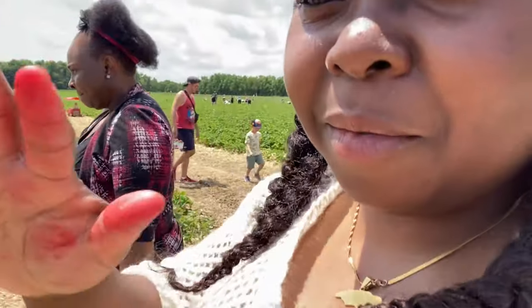Look at my hand, it's red. So that was a quick picking. I don't think this is something that I'd bring my kid to do. Not a baby. It's too hot to bring certain ages of kids. Maybe a 5 or 6 year old.